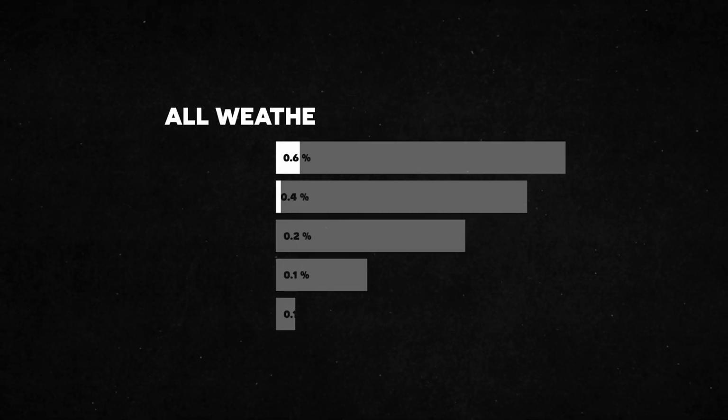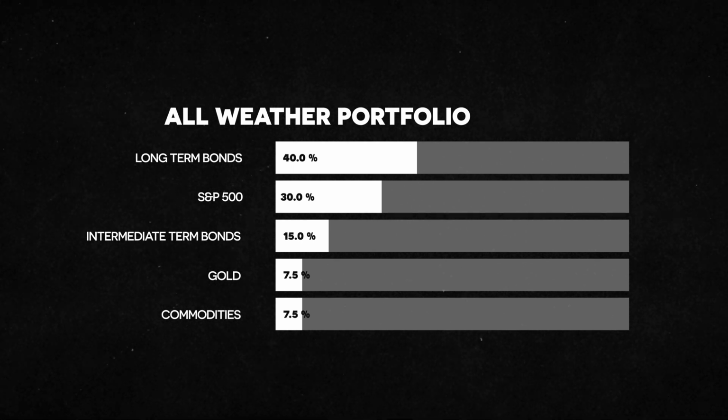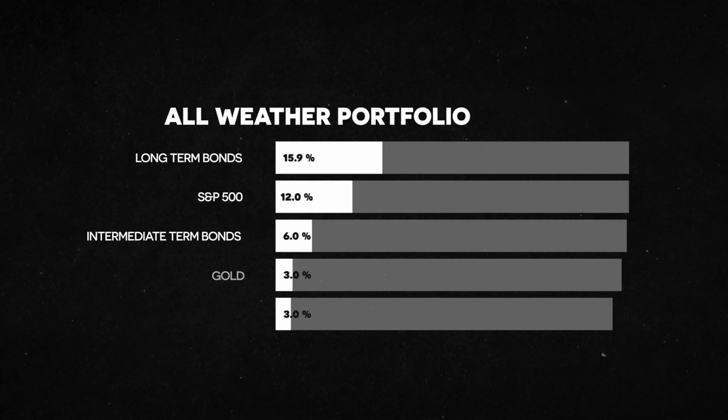Oh, and the best way to make up this portfolio is by buying index funds or ETFs that track the following sectors in the following weights: 40% in long-term bonds, 30% in the S&P 500, 15% in intermediate length bonds, 7.5% in gold, and 7.5% in commodities.